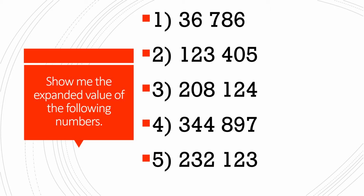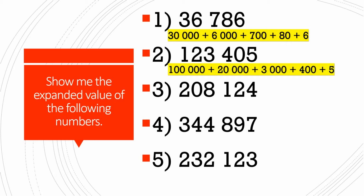Okay, class, show me the expanded value of the following numbers. For number 1, 36,786. Show me your expanded value using your wheel of expanded value. Okay, correct. We have 30,000 plus 6,000 plus 700 plus 80 plus 6. How about number 2? 123,405. Can you show me the expanded value? Correct. We have 100,000 plus 20,000 plus 3,000 plus 400 plus 5.